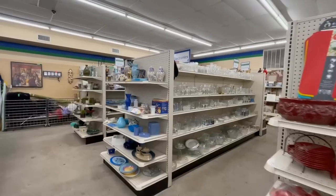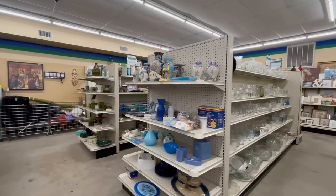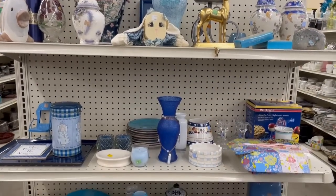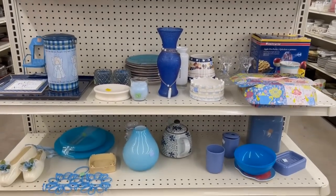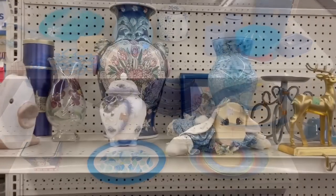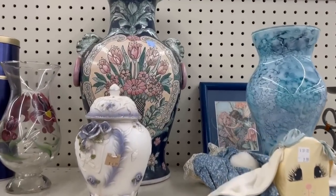And let's look at the blues. You know, that's my favorite shade. I think it is eye-catching when they put the colors together. It's a little more exciting. And that's a way to unify these items and to imagine how to use these in your home as well.